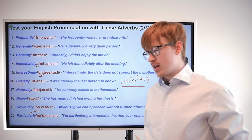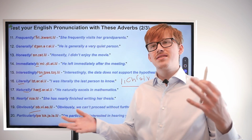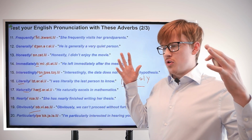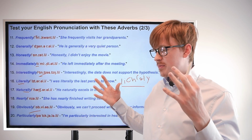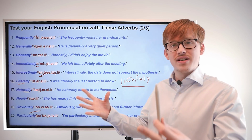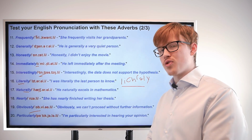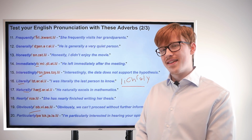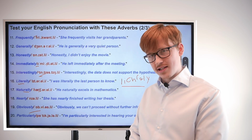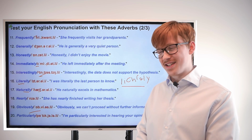Next up, we have particularly. Particularly means quite interested. So I'm particularly interested in hearing your opinion. So specifically your opinion I'm interested in hearing. It's another one that is saying that there's a very high amount of interest. So our second syllable here is our stressed one. So if you want to try and say it, I will repeat after you this time. Particularly, not particularly, it's particularly. Try and get that lala sound. It's not easy, but you'll get it.